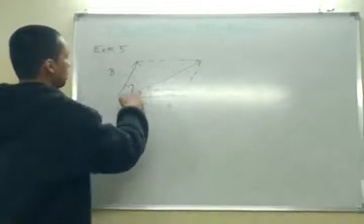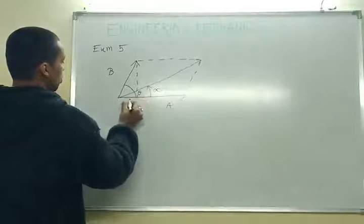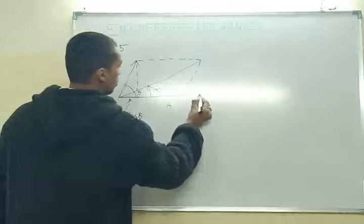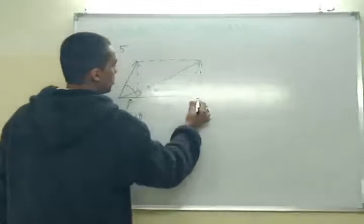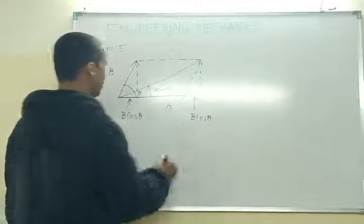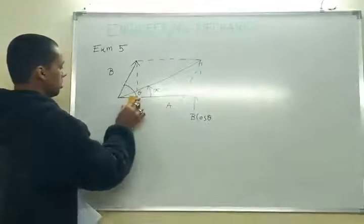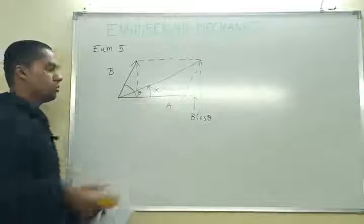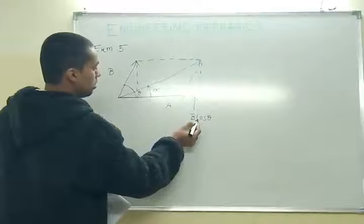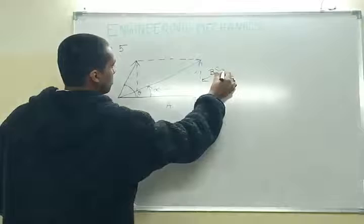We know if this is theta, then this small part is B cos theta. So this is also the same, this small part is B cos theta. Now you will make a mistake, so I'm just removing this one. This is B. This one is A, this one is A and this one is B cos theta. Then this one is B sin theta.